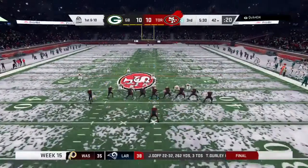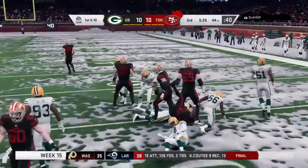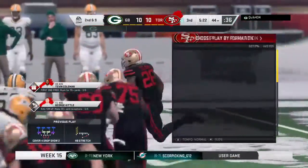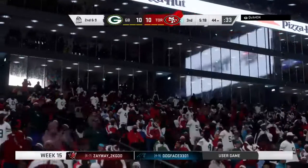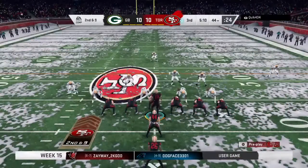One play has him up past the 40 already, and another first and 10. Vanderbilt's own Oren Burks had the tackle defensively. Absolutely love the effort there. The ability to flow from his inside spot and stop that one at the line of scrimmage. Nice linebacker play.